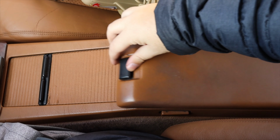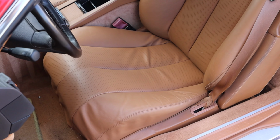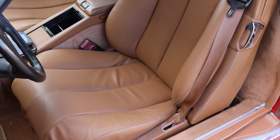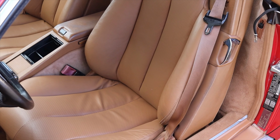Then I do get a little armrest. I can adjust, bring it out a little bit or bring it back. And then we got to talk about the seats. The seats are finished in this nice tan leather that's found throughout the rest of the interior of the SL. And I think that they're really, really comfortable. These feel very, very premium. It feels very Mercedes to me, which I always like.